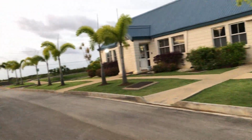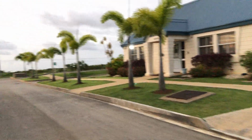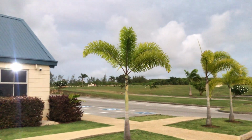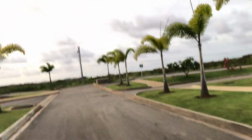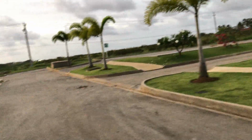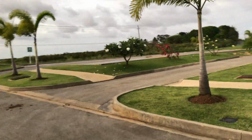If you look carefully, you will note that there are no headstones, no tombstones in the Mount Pleasant Gardens yet. These are all graves here. People are all laid to rest there. There are no stones laid there as yet.